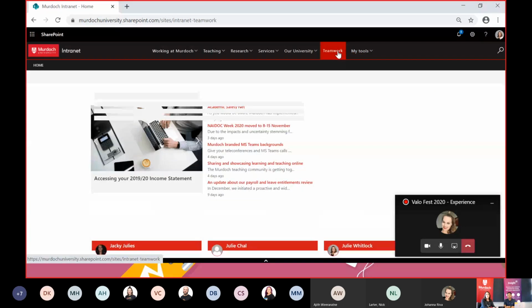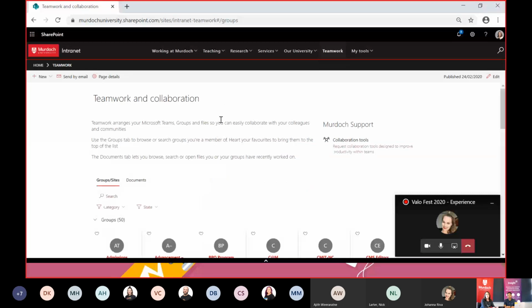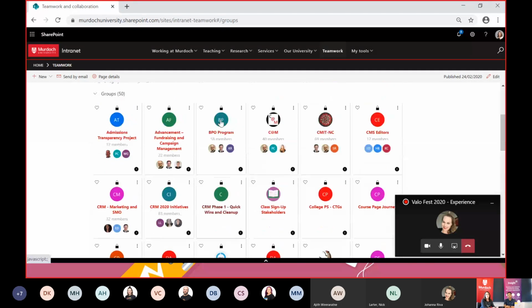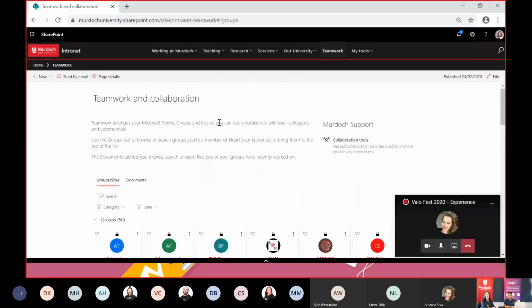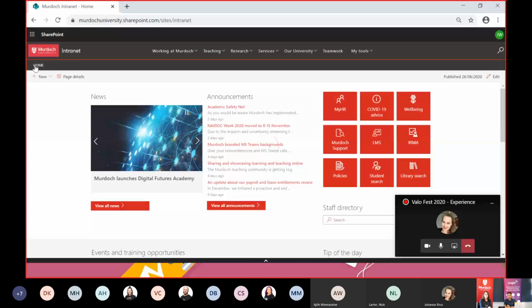And then with Teamwork, we initiated that and were able to create a one-stop shop for all of the team sites that people are members of. So there are lots of features that we've deployed that are out of the box, and we feel have really enhanced the overall service to staff.